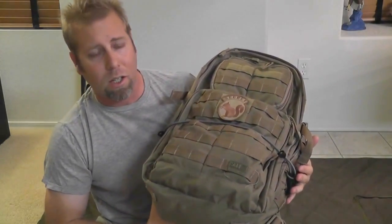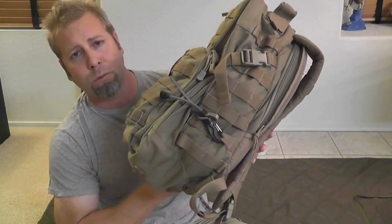You can see here, the last EDC that you saw was contained in this Rush 24 pack, and this was my EDC USK, my urban survival kit and my everyday carry. I say that because whenever I left the house, it went on my shoulder with me. When I got to work, I carried it out of my car and took it into work. When I was at work, I was always within 30 yards of my personal items.